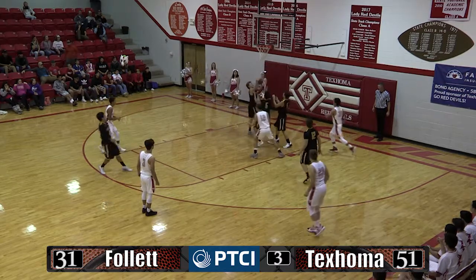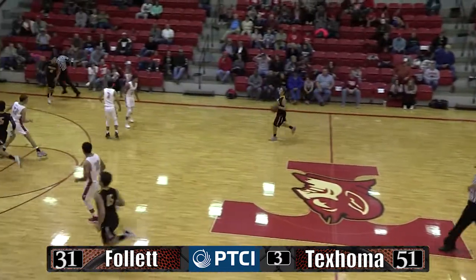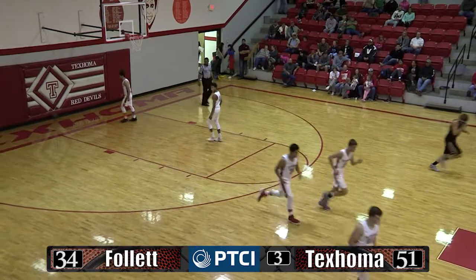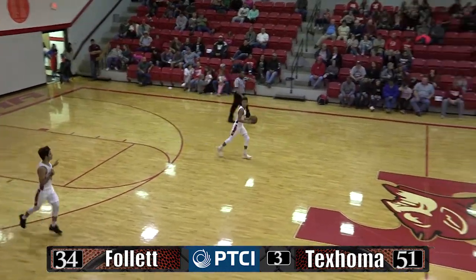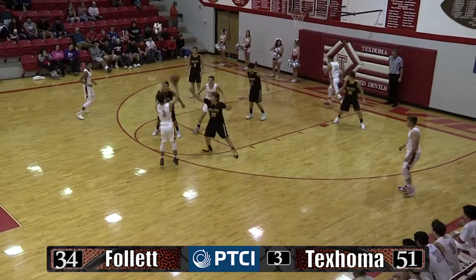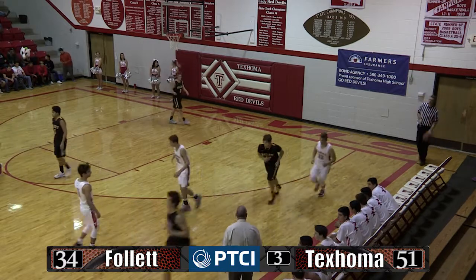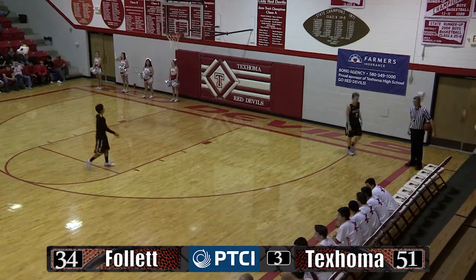Gets it inside to Mitchell, puts it up. It's partially blocked. Follett coming back the other way. Pulls back for the three and drains it from the top of the key. 51-34 now the score. 1:15 left to play, third quarter. Brand brings it up. He'll put up the three, off the rim and to the corner. Harlan can't save it. Ball back over to the Panthers. 1:05 left in this third quarter.